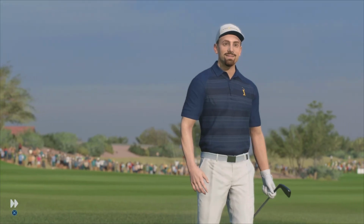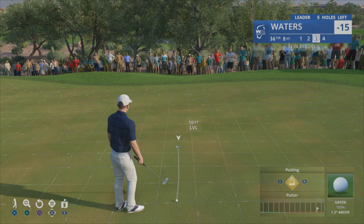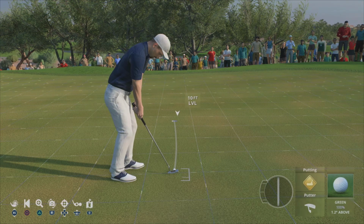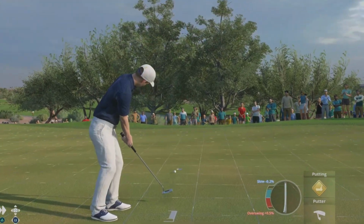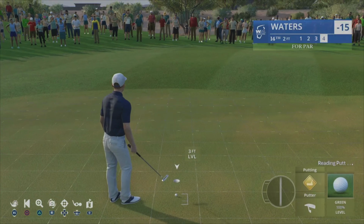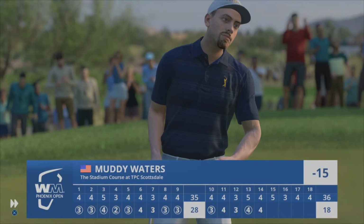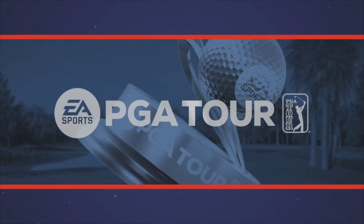What a nice shot, right on the green, and a pretty easy putt on the way. Nah, missed it left. That's a letdown. No issues there. It is a par here at 14. And that's going to keep this large lead right where it is.